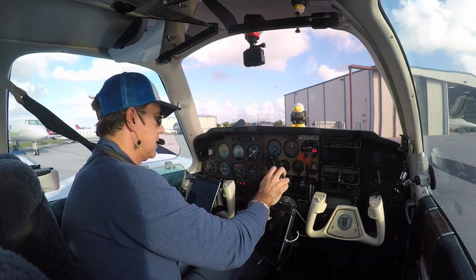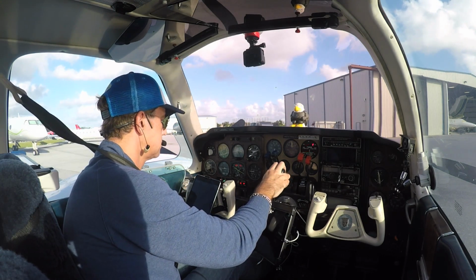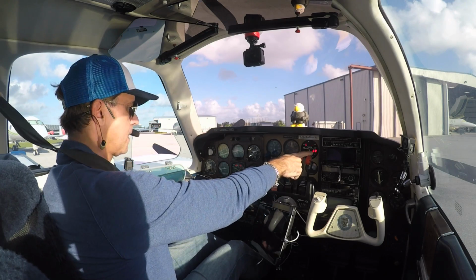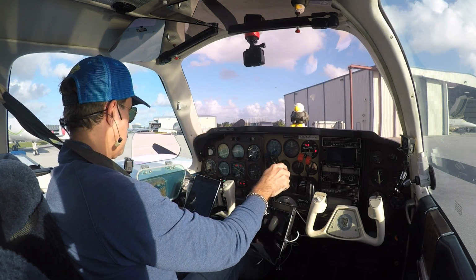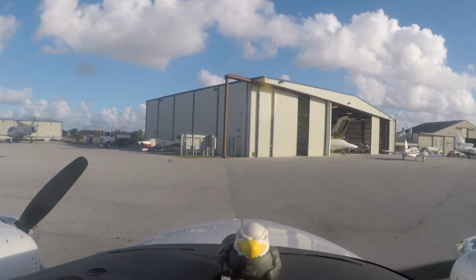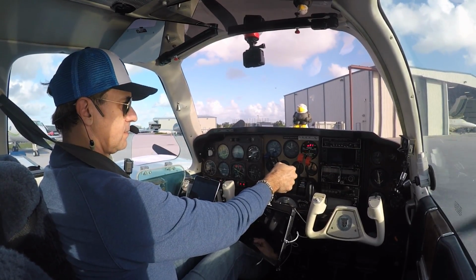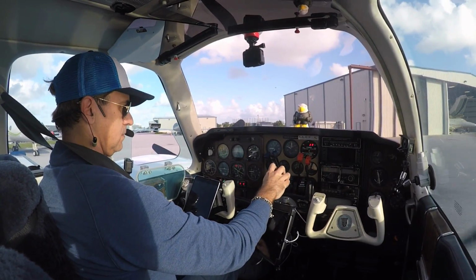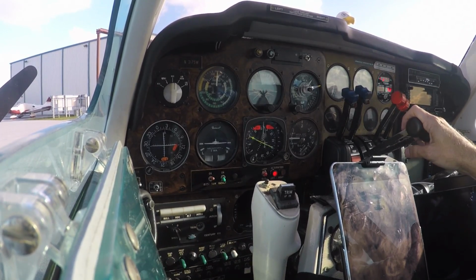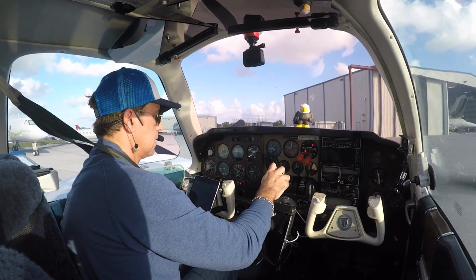Alright, mixture rich, throttle slightly open. Fuel pump on low. Fuel flow up to 3 gallons. And clear! Fuel pump off. Alternator on. Oil pressure good. Left engine. Fuel pump on low.